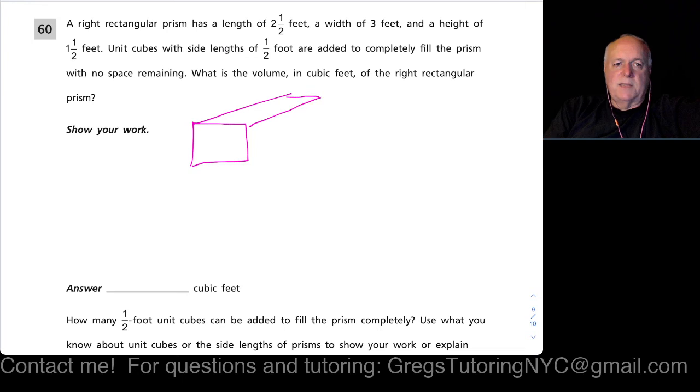I'm semi-sensationalizing it because I draw these so horribly. Okay, so it says it has a length of 2.5 feet, a width of 3 feet, and a height of 1.5 feet. So far I see no unit conversions. Just to be clear, this was the length, this was the width, and this was the height. So we can just keep following the story along as they give it.